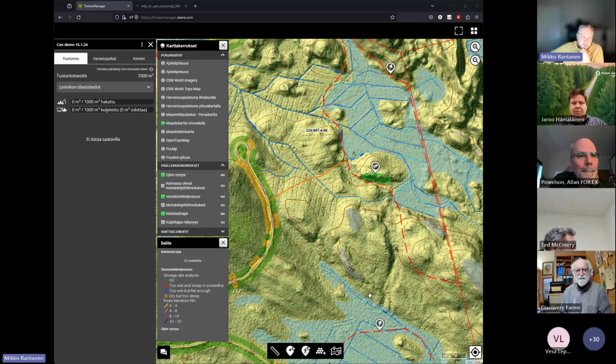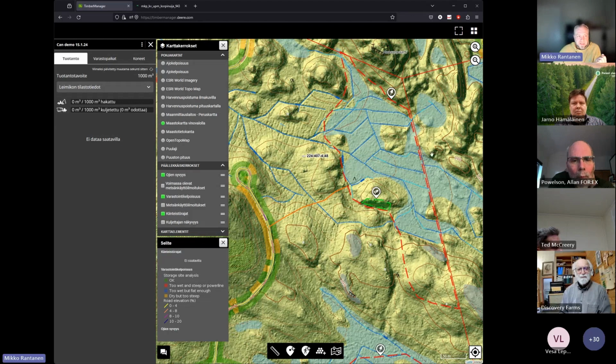Yeah, the operator gets the map. We can send the map directly from the timber manager if it's John Deere machines that are doing the cutting, so we can just send it directly from here. We don't need to get any other permissions anymore, unless marking. Yeah, the marking. Sometimes we do the marking, especially the property borders. We need to mark those, and definitely these conservation areas we need to mark. But mostly, I can say that on this place only the property border was marked, and everything else is in this system.